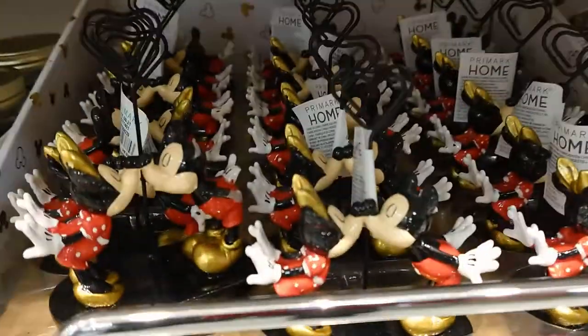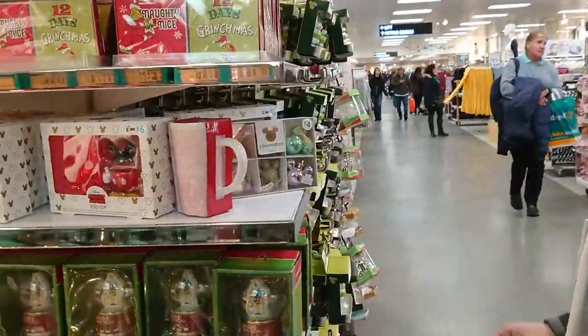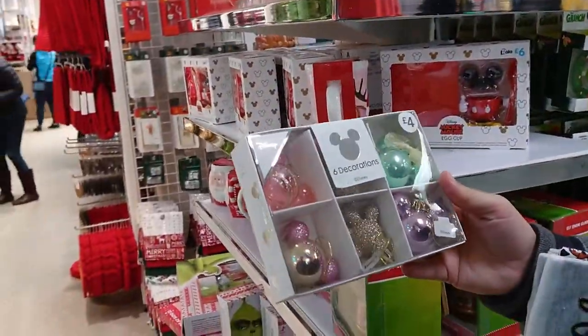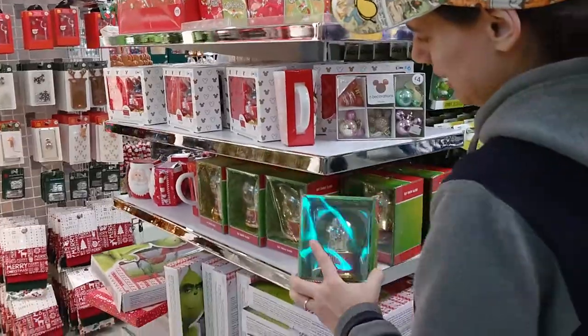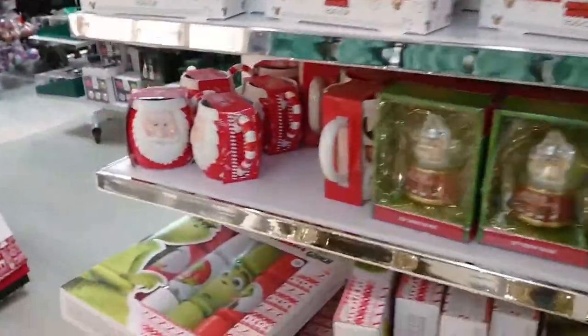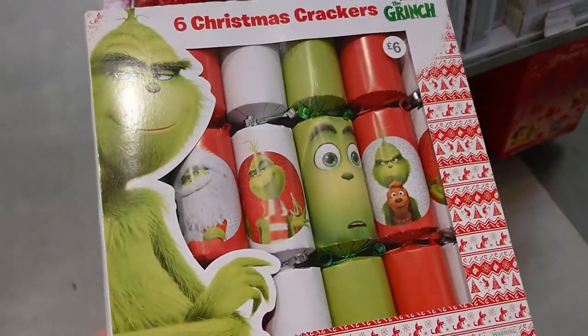These are cute, look. Little photo clip. Look, they have new ones of these. Oh yeah, we've got those for our tree. We have some of these. But we have Mickey ones, these are mini ones. Yeah. Look. In a snow globe! The Grinch! Grinch crackers!